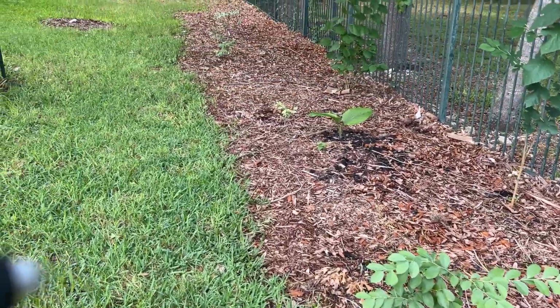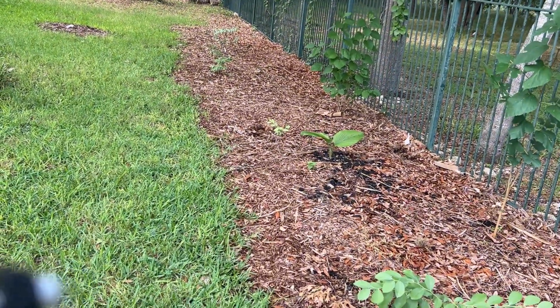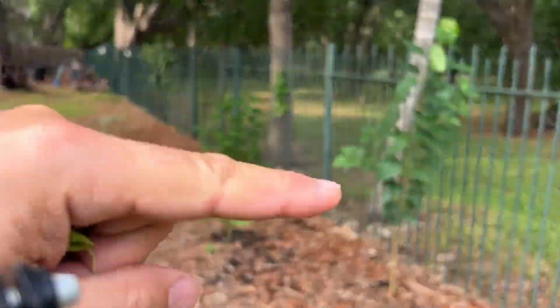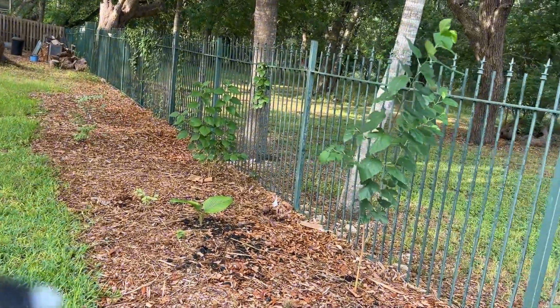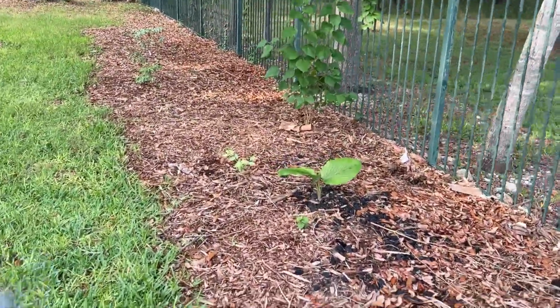Then moving down the line here, I have one more decorative flower that I bought from HEB last year, just stuck it in the ground. It kind of popped back, so pretty happy about that. I have 2 mulberry trees, same thing with those. They're growing really, really well. So very happy with that.